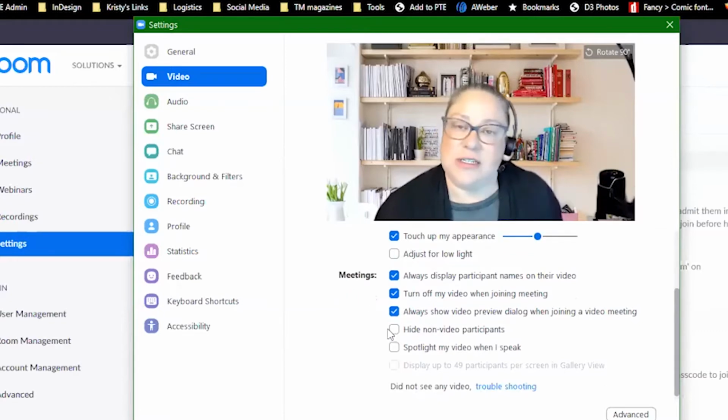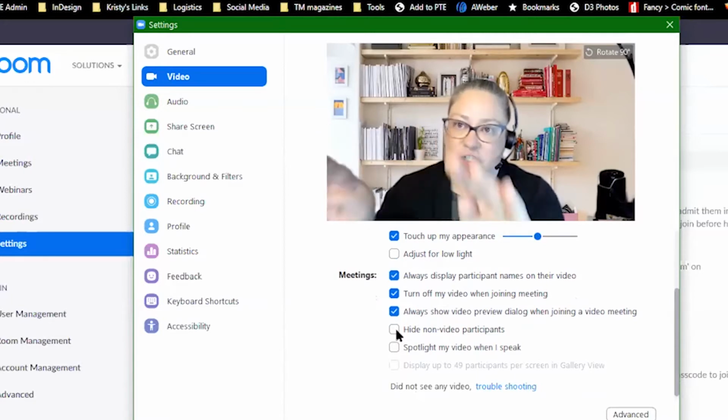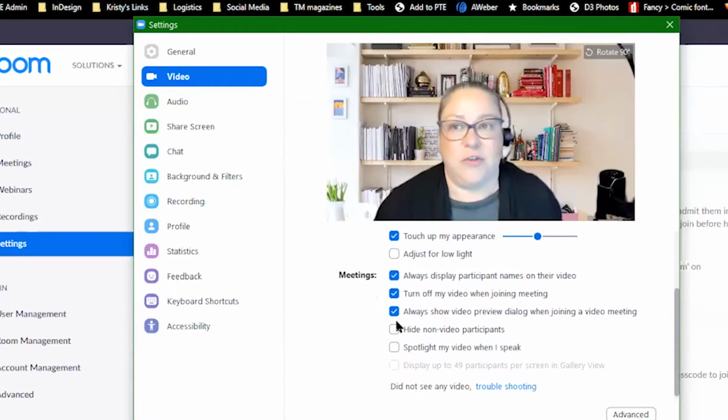This option is actually really cool. This will hide all non-video participants from your view. When you're looking at your Zoom window and you see the Brady Bunch boxes of all of the participants, you see a lot of people with no video. They're non-video participants. Clicking this will hide them, and then you'll just see the people who are on video.